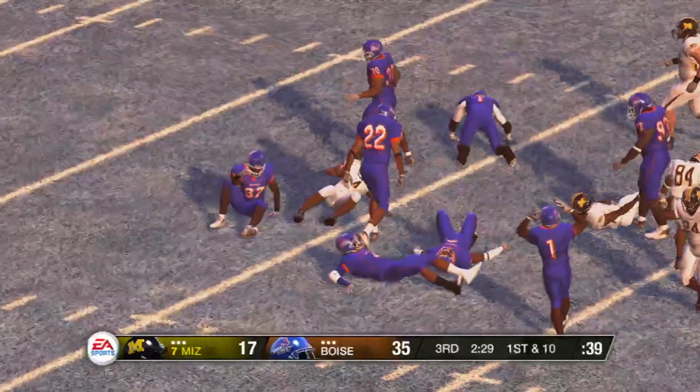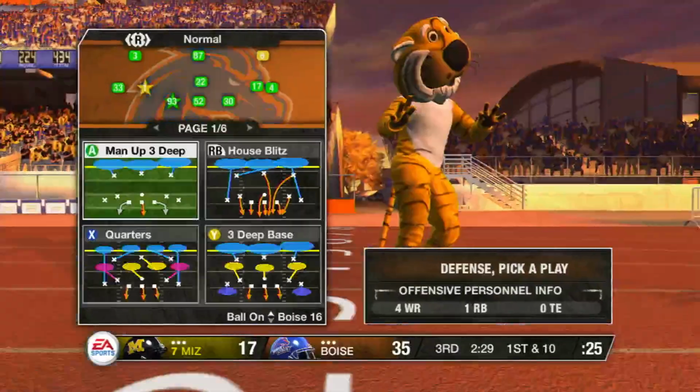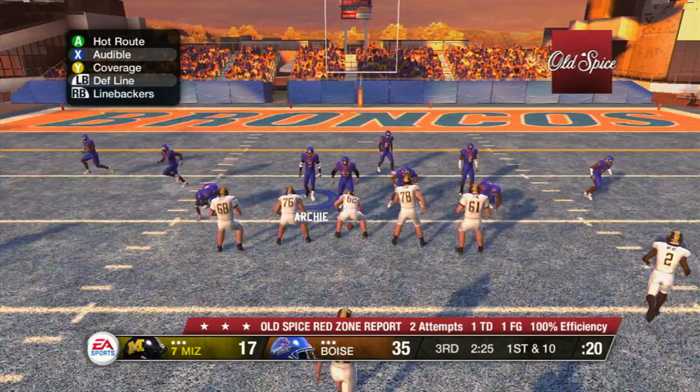Tackle made at the 16. This quarterback acts like he doesn't even know it's fourth down out there. Did you see how calm he looked in the pocket? He showed great composure. I don't think he's done moving the ball down the field.